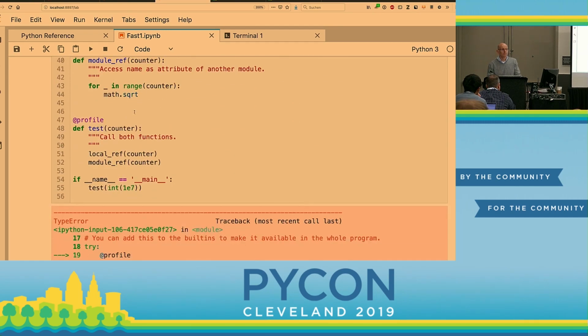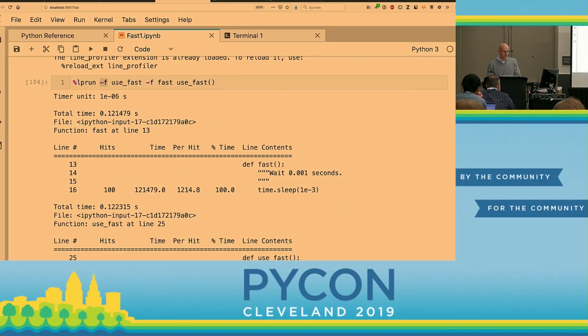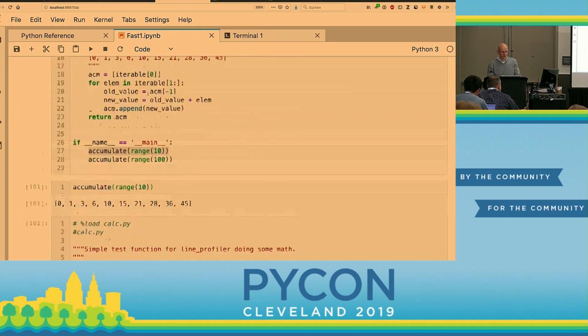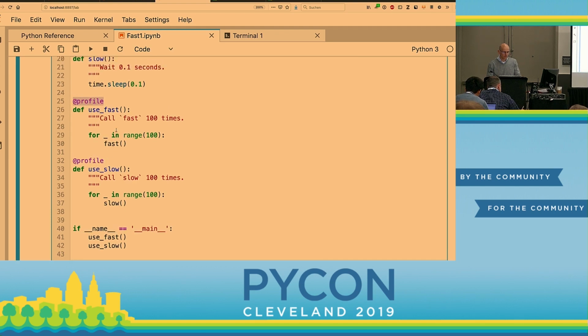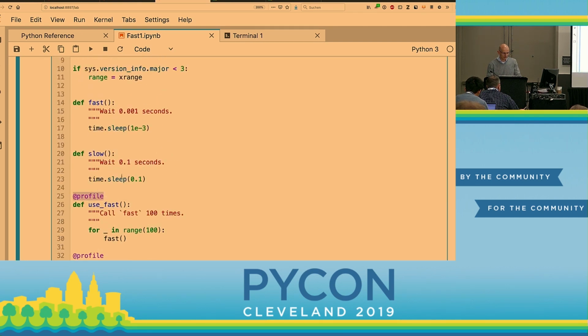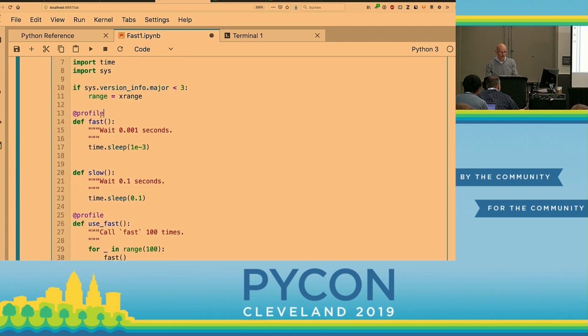Excuse me? Yeah. Can you explain again the syntax of your line with lp run? Yeah. So use fast, and again use fast. I want to run this function, and this function I decorate. This is equivalent to this source code up here. So this minus f decorates this function. It would be equivalent to decorating this function and decorating this function. The minus f decorates the function, so to speak, with a profile decorator, and then I run the function itself.